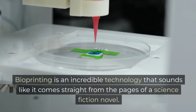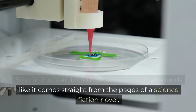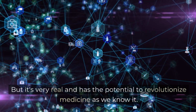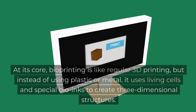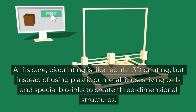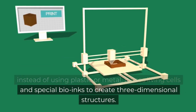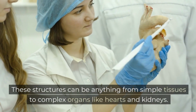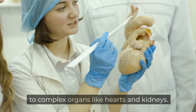Bioprinting is an incredible technology that sounds like it comes straight from the pages of a science fiction novel, but it's very real and has the potential to revolutionize medicine as we know it. At its core, bioprinting is like regular 3D printing, but instead of using plastic or metal, it uses living cells and special bioinks to create three-dimensional structures.